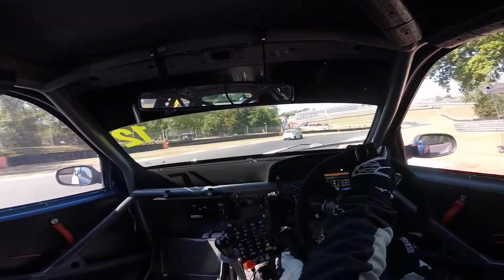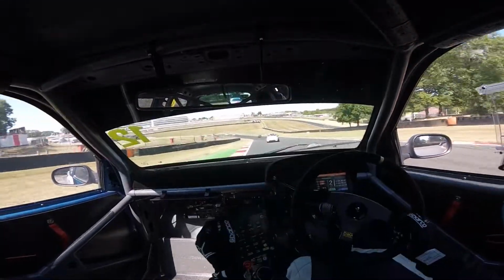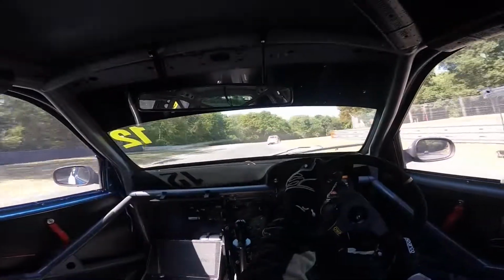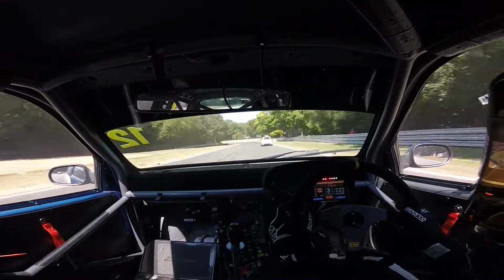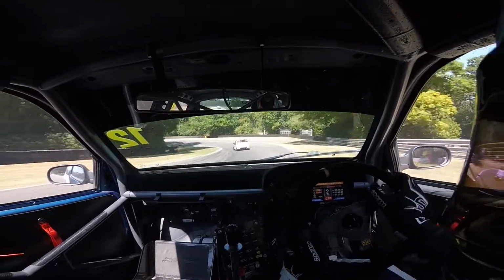So I have closed up. This goes on for a few laps with me right behind him, and then we get met with a safety car. So you can see the car beached in the gravel on the left there, and the safety car boards are out.